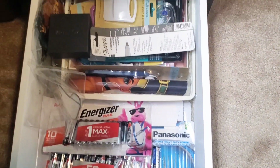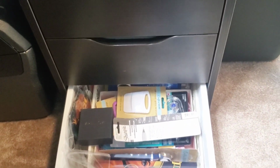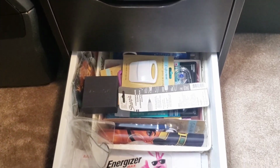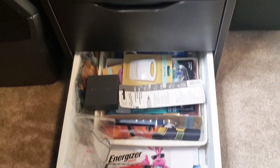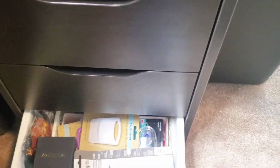And this last drawer, I just have extra items I need for cricketing, extra pens and batteries, and that is what I keep in my Alex drawers. So quick and to the point.